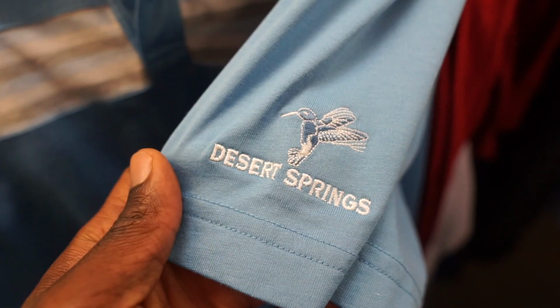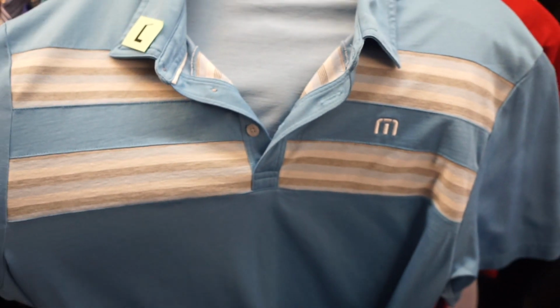Next, I saw this Travis Mathew golf polo shirt, and these polo shirts usually sell pretty quickly for me as well. I've been telling you guys, golf stuff has been selling really quickly, and Travis Mathew isn't a really great brand, but it sells quick for at least 25 bucks for me. So with that print, I should get some decent profit.